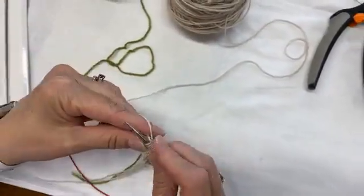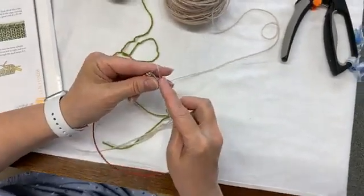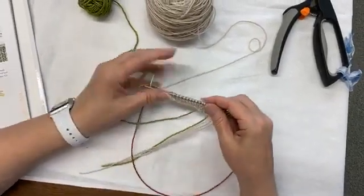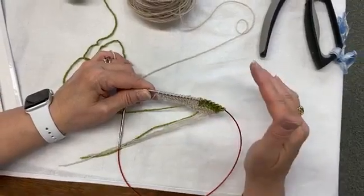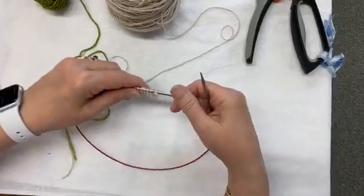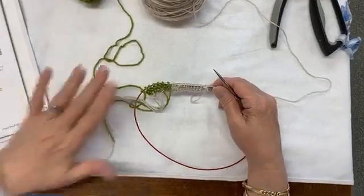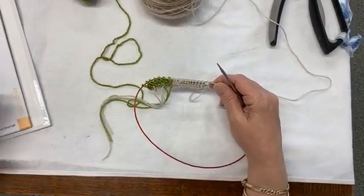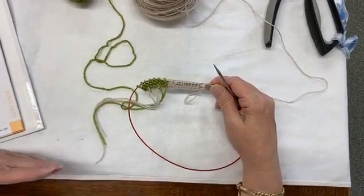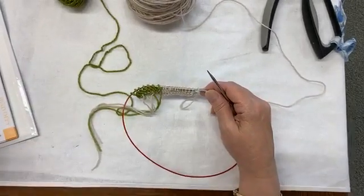So I wanted to show then some bind offs, because we've talked about casting on and we've done some different cast ons, but we haven't really gone to binding off. And there's a couple of different bind offs. Well, there's a whole book, but there's a couple I'm going to show today. The idea of binding off is we are taking stitches off the needle. And there's different ways to do it.